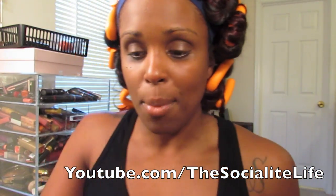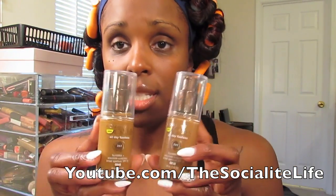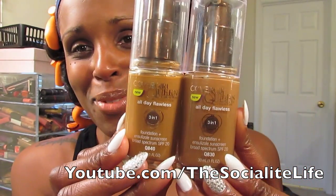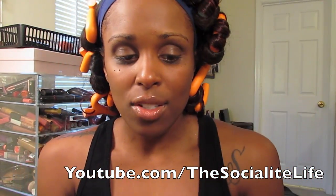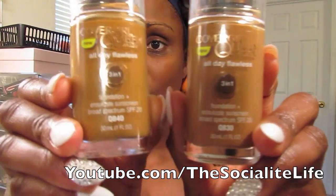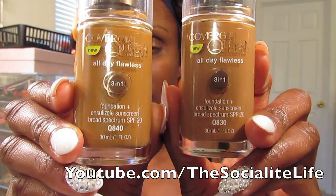So I did want to let you guys know that, especially if you're wondering what color I am in certain foundations. The other product I'm going to be using, I'm actually going to use two of the Covergirl Queen Collection 3-in-1 foundations, okay? These are what the containers look like right here. And the colors that I'm going to mix today are Q830 and Q840. Okay, and that's just down below, as you can see.